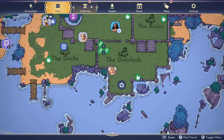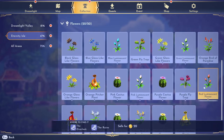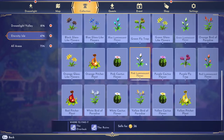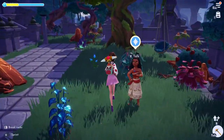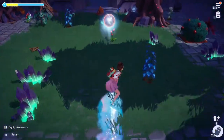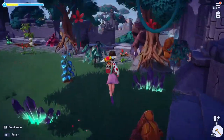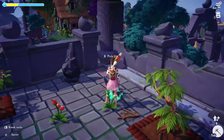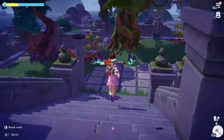Huh. The pink luminescent flower. I don't have enough of those. Where is it? This one? The ruins and the overlook. That's where I am. Bummer. Maybe I should just pick up all the flowers. So, more pink ones will spawn. So I can make more of those jugs later, because I kind of want to have a few of those, not just one. Okay. Now more stuff should spawn.